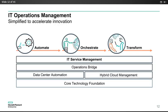So, ITSM Automation 101. Some of you may have seen this already, so let me put that into perspective. We have shifted our HPE IT Operations Management strategy from offering a long list of point products, in fact more than 40, to focusing on providing greater, easy to consume value through what we call suites. These 4 suites are IT Service Management, Operations Bridge, Data Center Automation, and Hybrid Cloud Management. And they all base on what we call a core technology foundation.